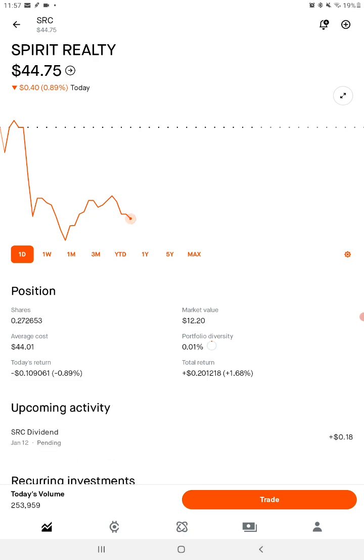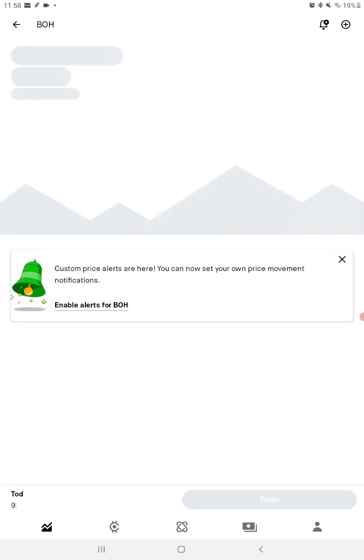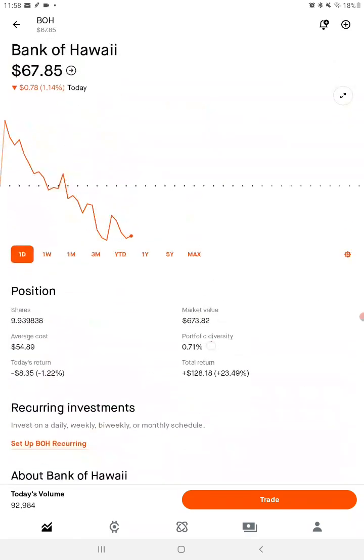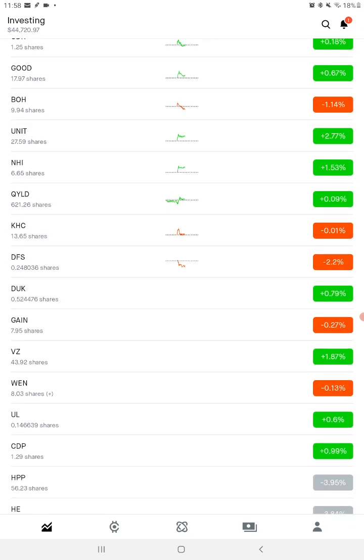Spirit Realty. Okay, I'm good right there. UVV, I know I'm good. BOH, I know I'm good, but I don't want to see where it's at. Ooh, 67. I'm up 23.49%. This has a 52-week high at 81, though, so I'm going to let that ride. And it's got a good dividend, 4%. Oh yeah, I'm going to eat good with this one.